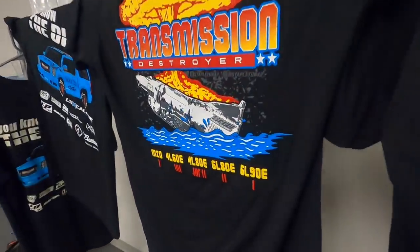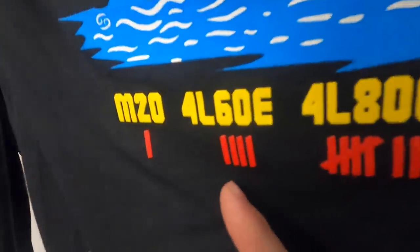Transmission Destroyer, that's going to be us pretty soon. And one of these 4L60 tallies actually counts for the one that's in Uncle Rob right now because it's going to die, and it's going to die very soon. That poor transmission is on death row, and we all know it.